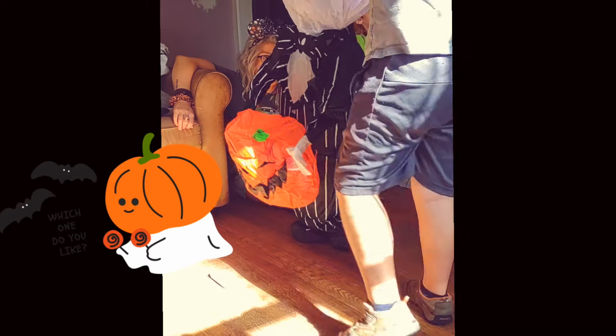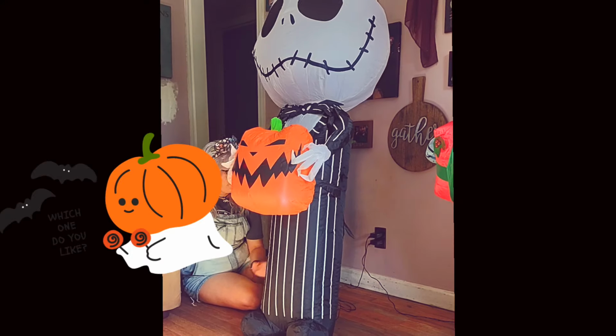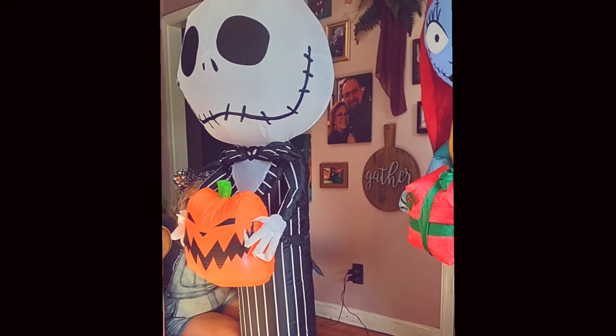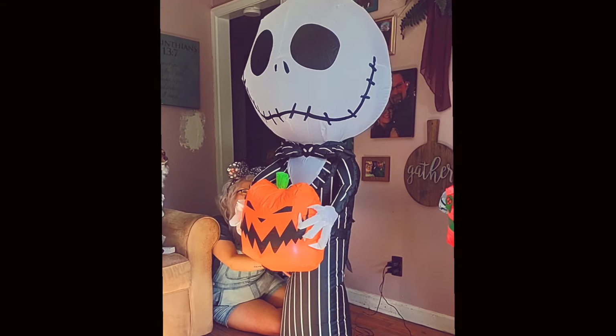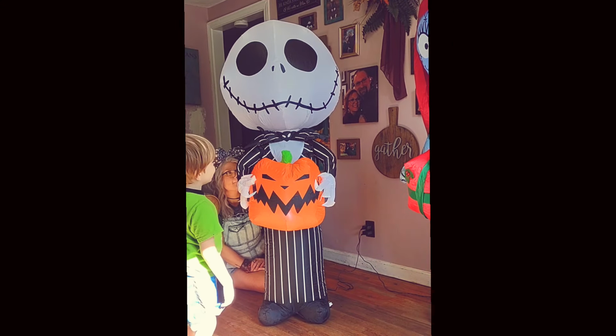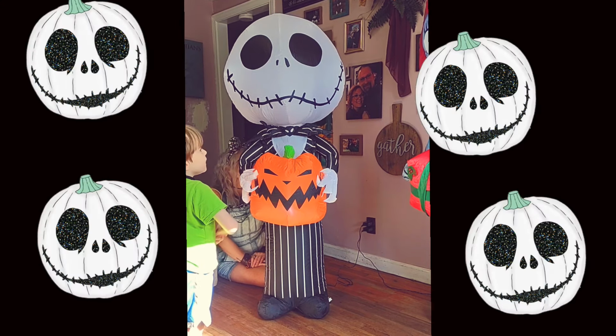And I check the pumpkin. He lights up too. There we go. Jack has a bigger head than me. Well, Jack has a huge head. He's just tall and skinny. Look at his little... They're both big. They are both big.